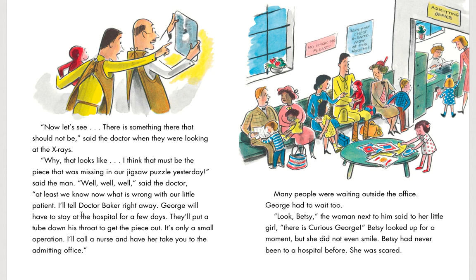George will have to stay at the hospital for a few days. They will put a tube down his throat to get the piece out. It's only a small operation. I will call a nurse and have her take you to the admitting office.